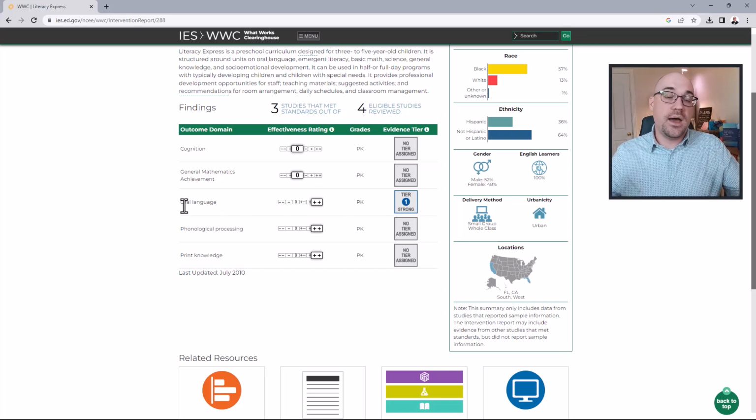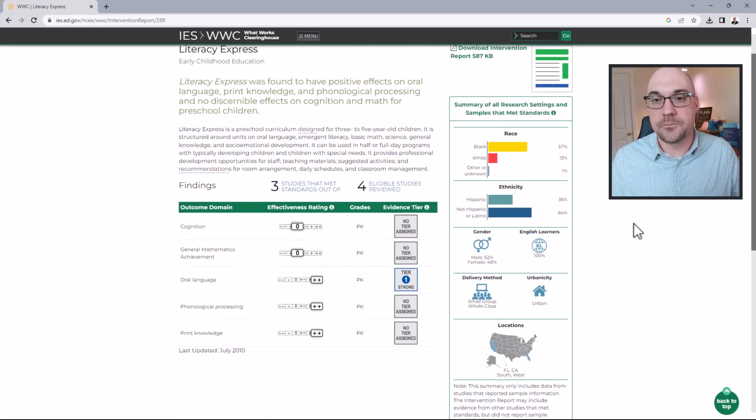So if I'm trying to expand oral language abilities in my pre-K students, this might be an effective strategy to use. We also see some positive outcomes in phonological processing and print knowledge, but no tiers assigned, which makes me question a little bit the rigor of the research that was used to make these determinations. One of the things I really like about this is this effectiveness rating is really pretty clear for us to see. In this case, we see a clear 0. There's no evidence of effectiveness. Here we've got these 2 plus signs. Pretty good effectiveness according to the literature on these 3 outcomes.